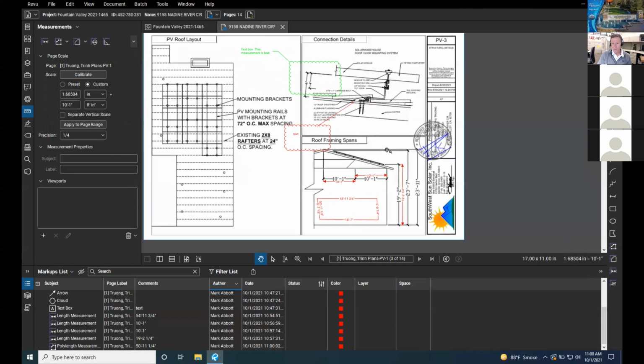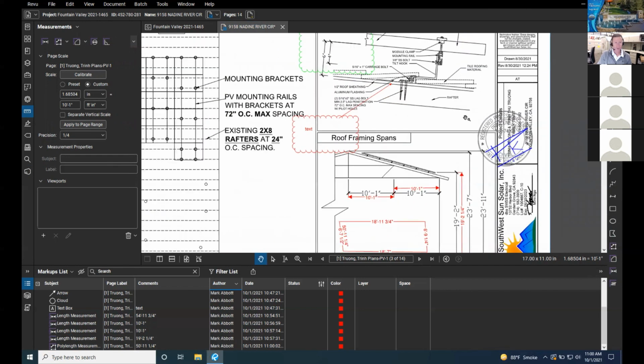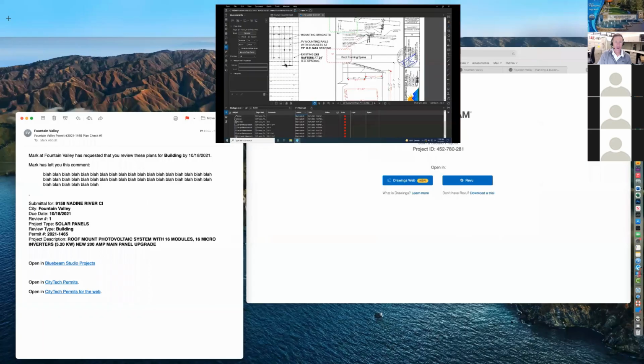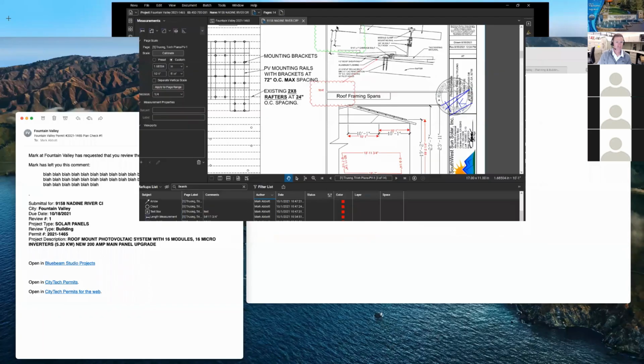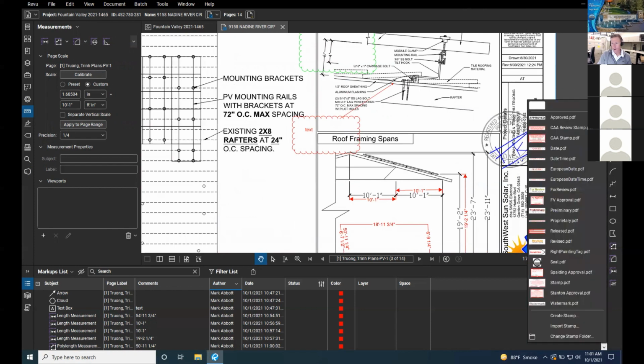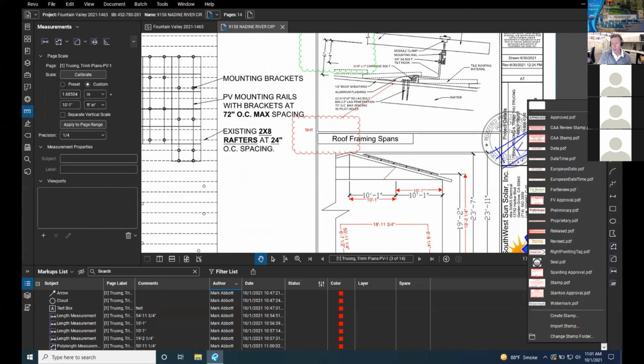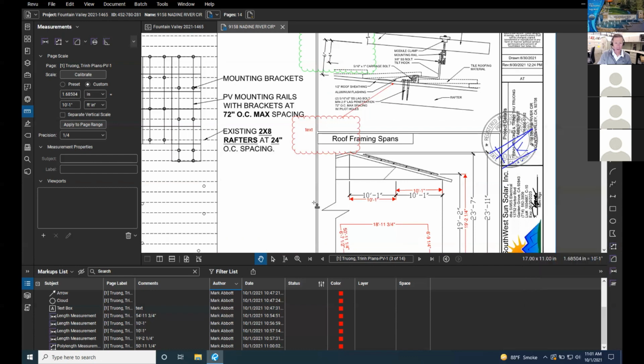Let me go over stamps. Stamps is really easy to create. Let's go to, so you can click on the stamp button here and click on the down arrow, and it will bring up all your stamps. And Bluebeam has all these developed stamps. I don't like them. But they load every time you do.